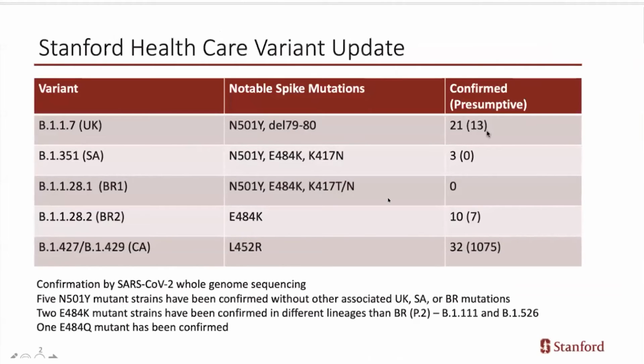Variants, and I mentioned a little bit about the variants, and we're tracking this too, but this is actually what's happening at Stanford. On the left column here are basically the different variants: UK, South Africa, Brazil, and then California variant. And the third column is the number of variants that we've actually screened at the Stanford Hospital, which I think is really interesting.